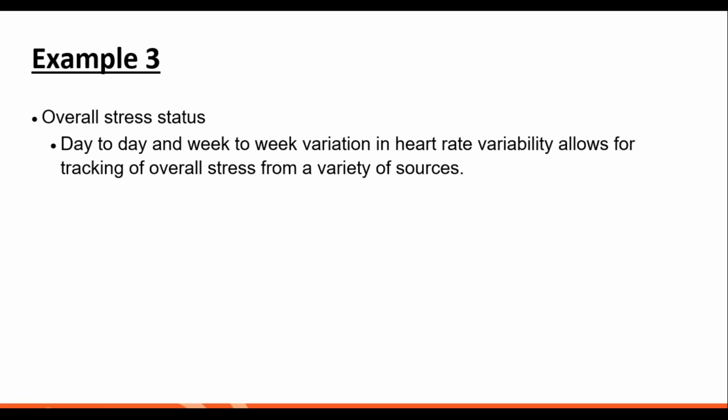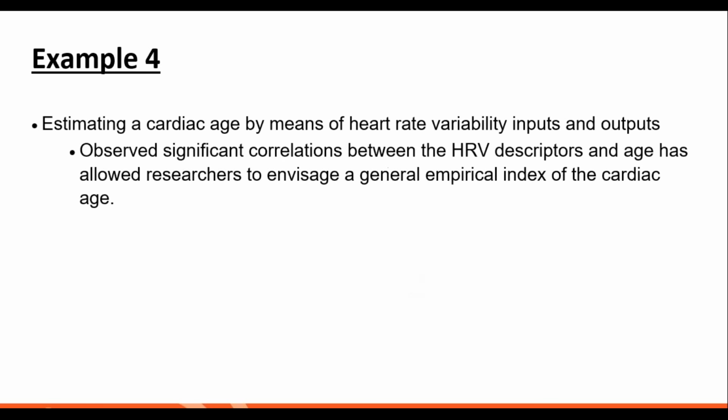And so watching this trending, using the correct statistics on those intervals between heartbeats, and that's the key, is using the right statistics, filtering the data properly. You can use heart rate variability and monitor that from day to day, week to week, month to month, and get some good insight into that, especially if you have other inputs from the person, but that's not necessary.